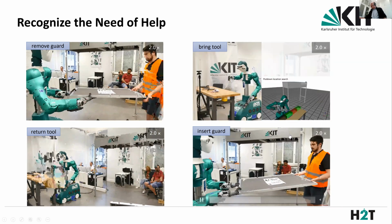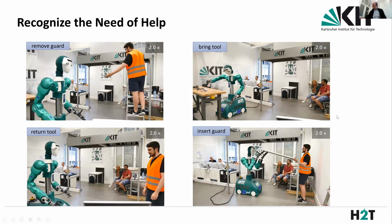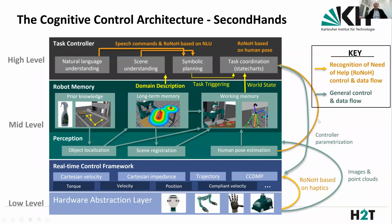So, what's behind that? Actually, behind that is more or less nothing else than the same architecture. You see here these 3 layers, which I introduced previously. Of course, the low level responsible for real-time control, the high level for all symbolic stuff and natural language processing. But what's very important here in the context of recognition of the need of the human, of course, is the information about the human, where you see here the working memory. It's not only the objects, the positions and configurations of the objects on the table, but also the pose of the human.